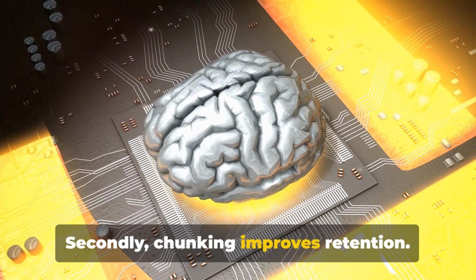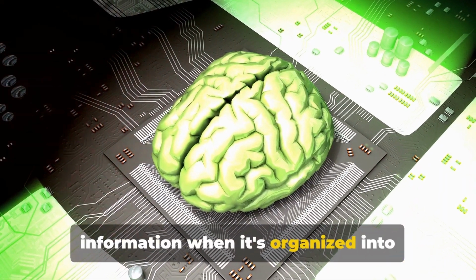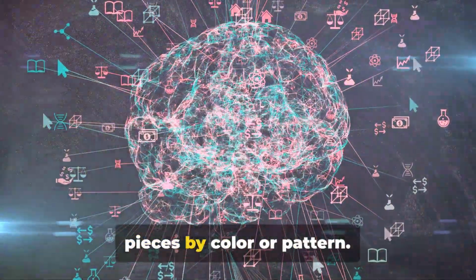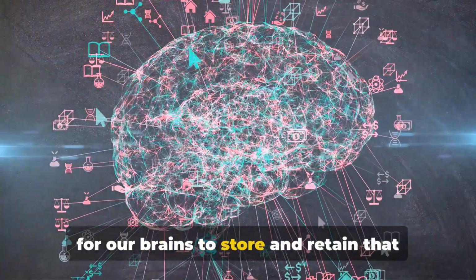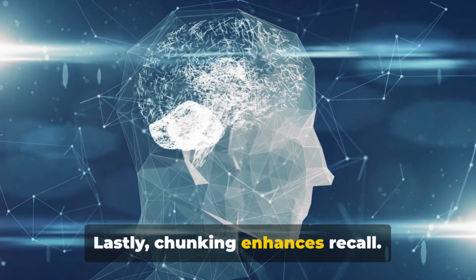Secondly, chunking improves retention. It's easier for our brains to remember information when it's organized into manageable chunks. Think of it like a puzzle. It's much easier to assemble when you group the pieces by color or pattern. Similarly, when we group related information together, it becomes easier for our brains to store and retain that information for later use.